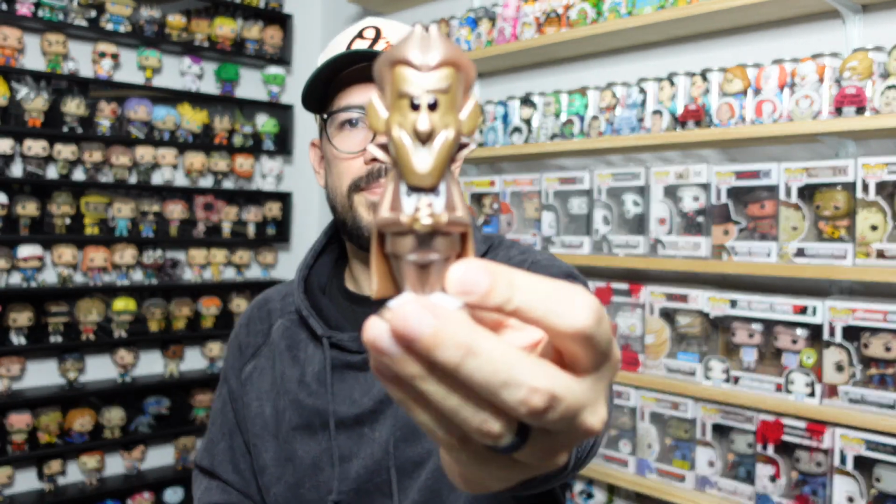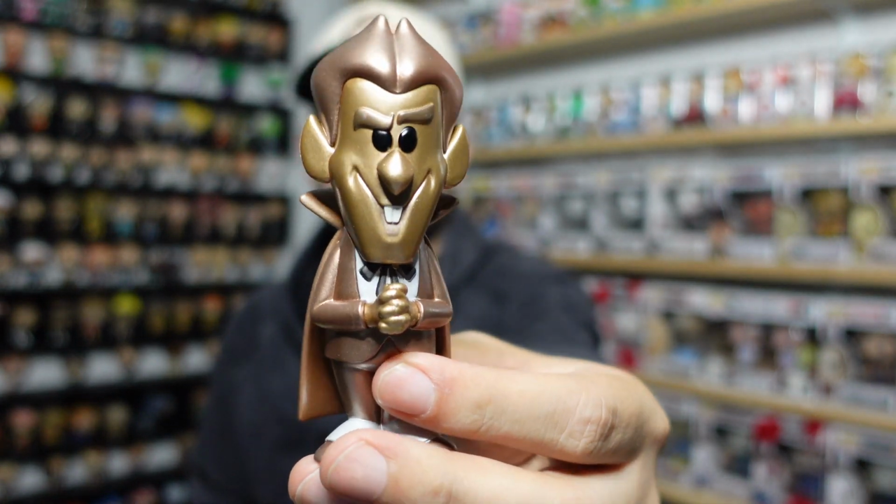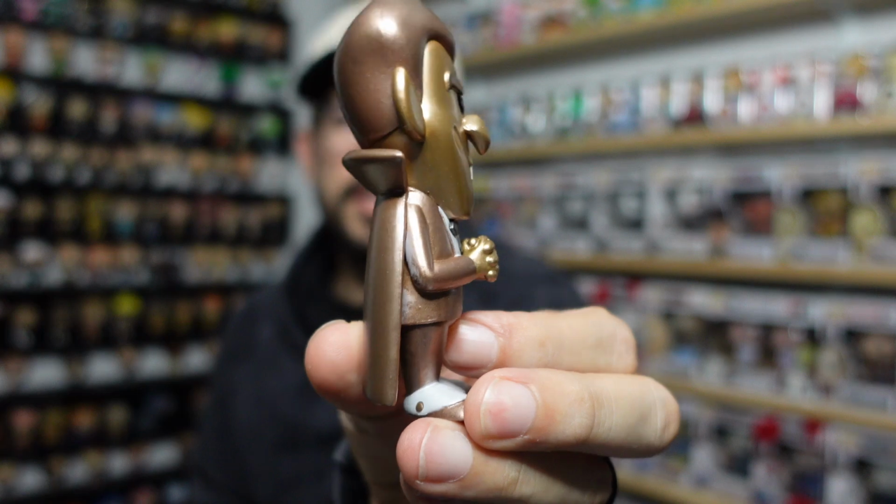I do wish, even though it is a variant and doesn't have a chase, that they made the pog look like a chase, because it's metallic, and it would have added more to it than it looking like the other one. The pogs are pretty much the same except for what it says on it, but this thing is sick. Look at the metallic there.